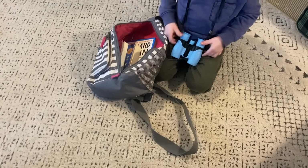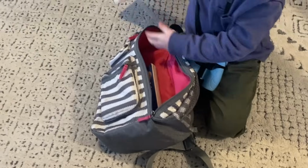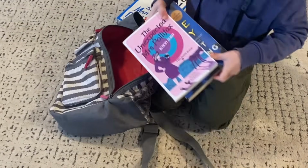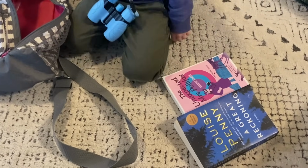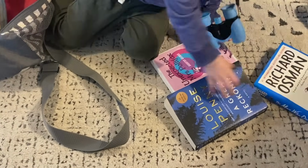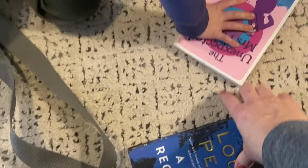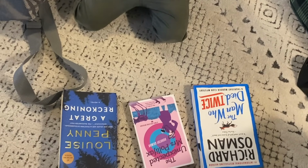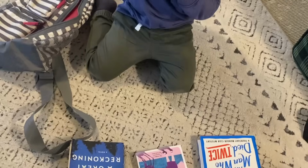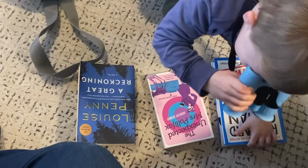Pull them all the way out first. Okay, that's a big one. Okay, come line them up over here so that you can see them all together. Oh, they're upside down. Can you turn them around the other way so you can see them? Okay. Yep, here. 1, 2, 3. All right, what do you notice on them and which one do you think I should read? Apparently this requires binoculars. Okay.